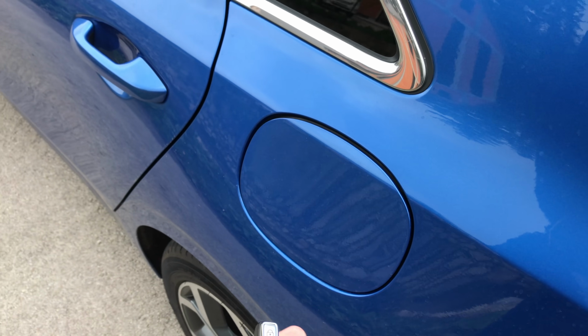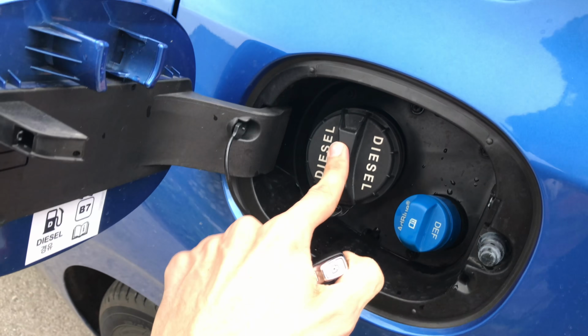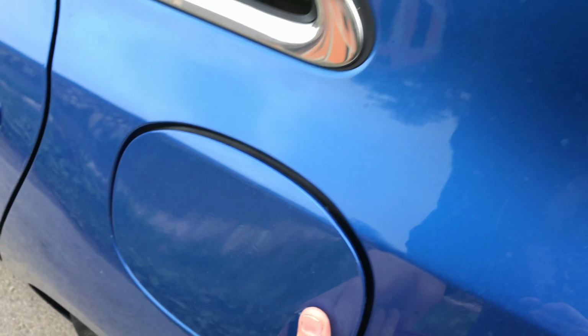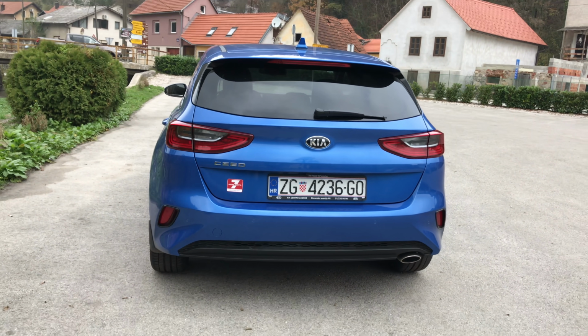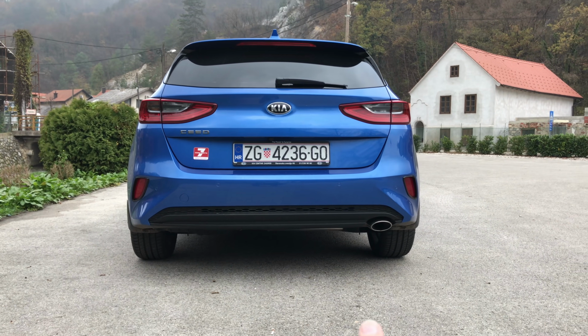Fuel tank is on the left side of the vehicle. So this is a diesel. You have the AdBlue, of course, and we have new LED lights. I would say this looks nice. The car looks wider. It has an exhaust pipe.